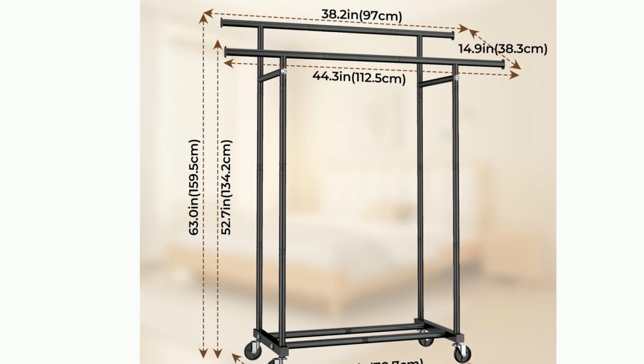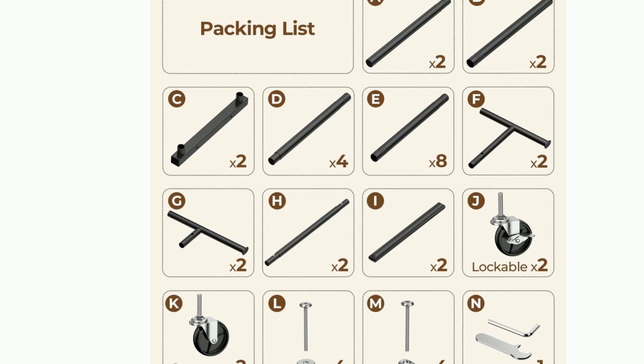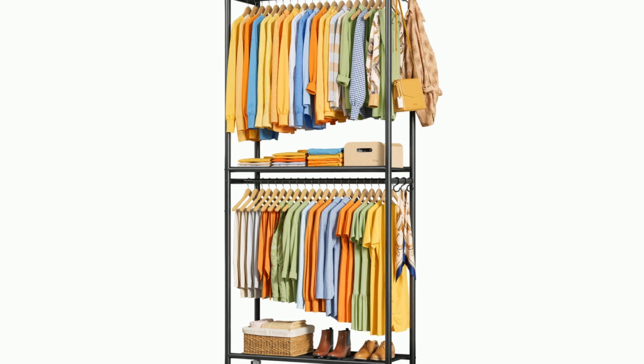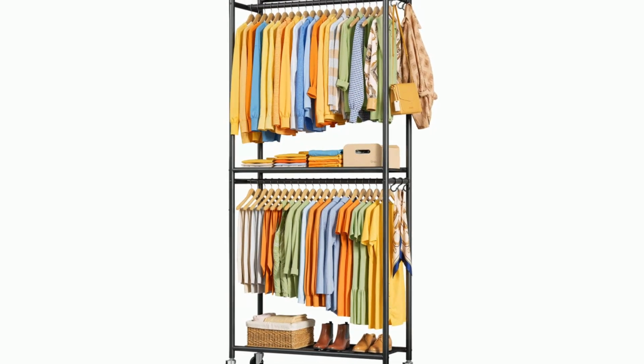To wrap it up, we've seen the Hi-C Double Rods Rack for its budget-friendly sturdiness, the Sakugi Clothes Rack for versatility, and the Lokime options for reliable durability. Each one has its strengths and potential drawbacks, so consider what fits your needs best.